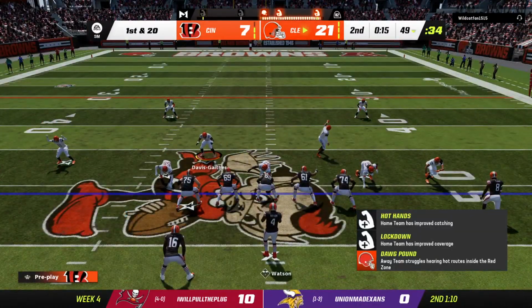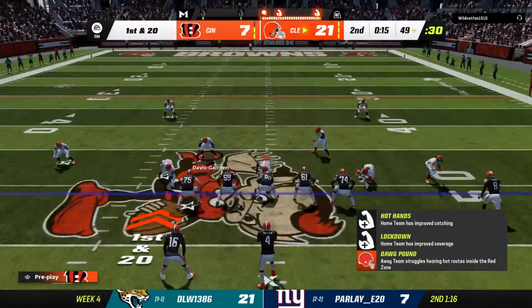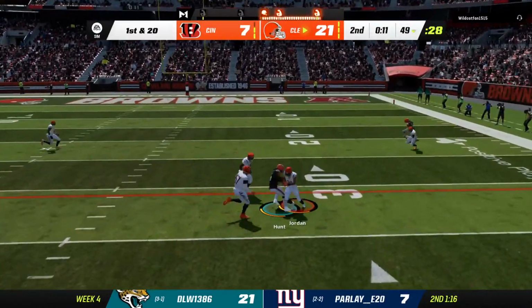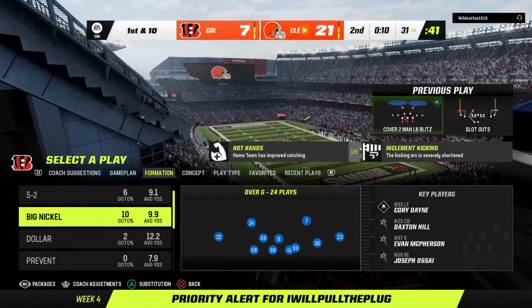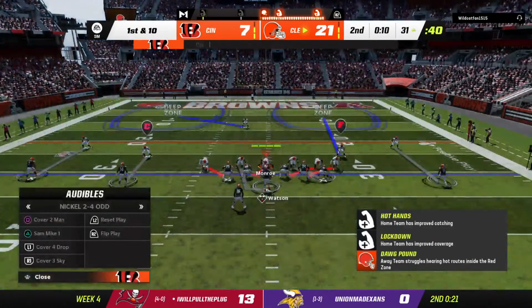So following the hold, they're in a bit of a hole here with a 1st and 20. Now it's Watson. That one is caught by Hunt. Now a timeout signaled for, and they'll get it with 10 seconds to go before halftime. An excellent pickup of 20 yards.